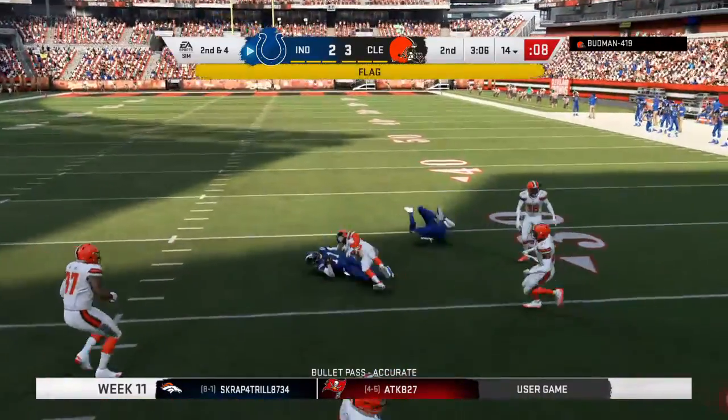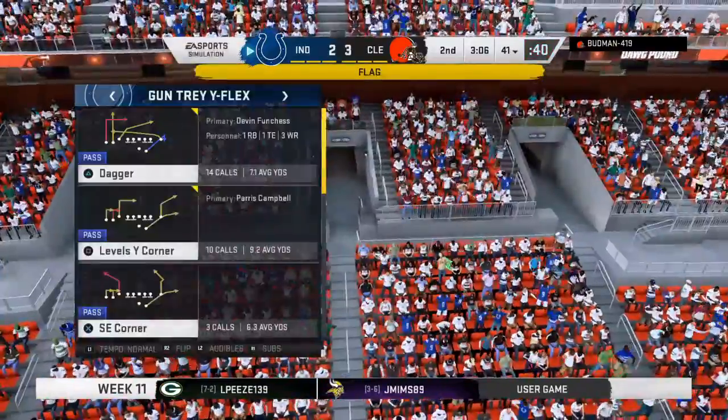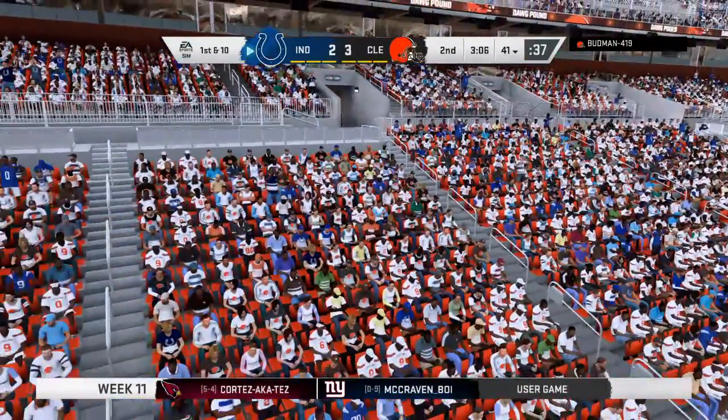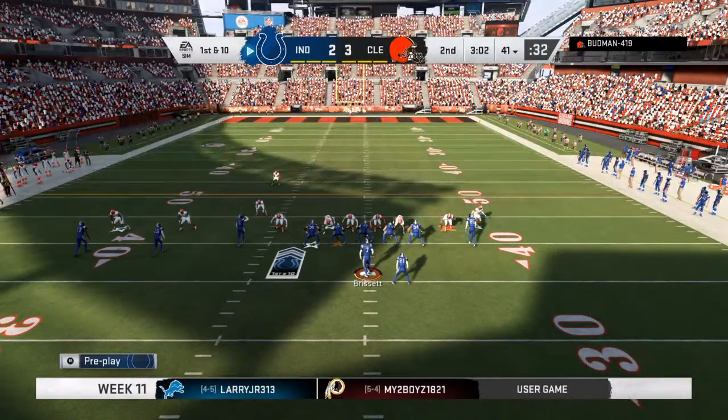He'll get this into the hands of Deion Kane. And he'll be brought down. Oh, that's a face mask. Certainly looked like it. Indeed, here come the flags. So the face mask, quite a blessing there as they'll start out of harm's way with a 1st and 10.